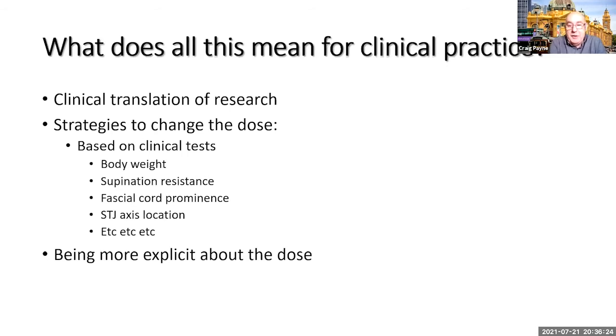Now, we could talk all day on what are the strategies that could be used to change the dose. Well, that's what we do our clinical tests for. That's why labs have a prescription form, for you to change the dose. Labs ask for the body weight so they can change the dose of orthoses. Or if you are prescribing the thickness of the plastic you want, you're going to ask for a thicker plastic in a heavier person. None of the clinical trials do that.